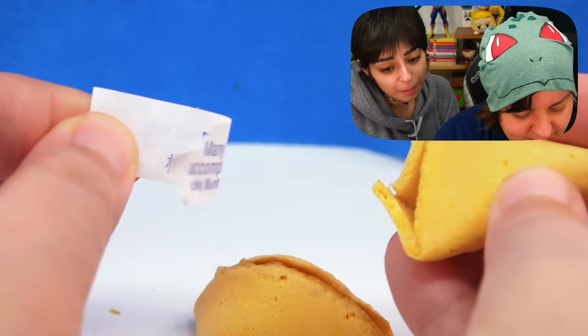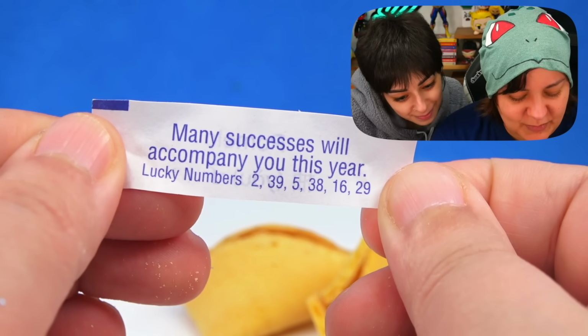Oh, oh. Pomelo. Okay. Many successes will accompany you this year. Ooh. Very nice. High five. But I'm not gonna eat this. No, it smells very stale. For science? No. No, Jackie, don't do it.